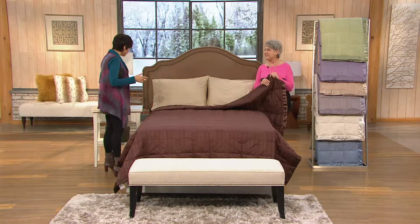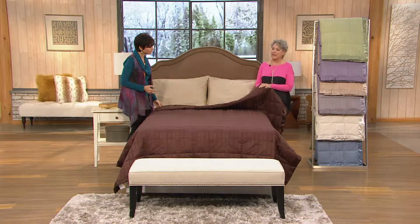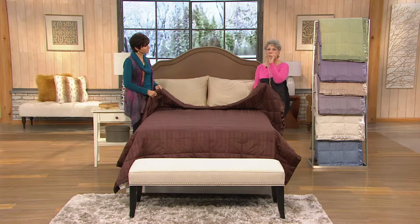Okay. First of all, what is a down blanket and why would I need a down blanket? And then we're going to go to the colors. Well, a down blanket is exactly what it sounds like. It's filled with down, which is the soft part of the feather. It's the little lofty buds.